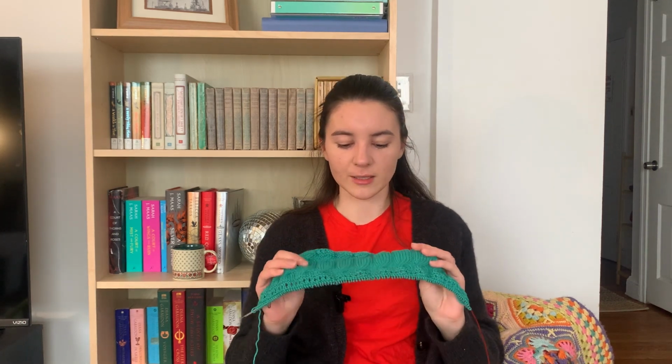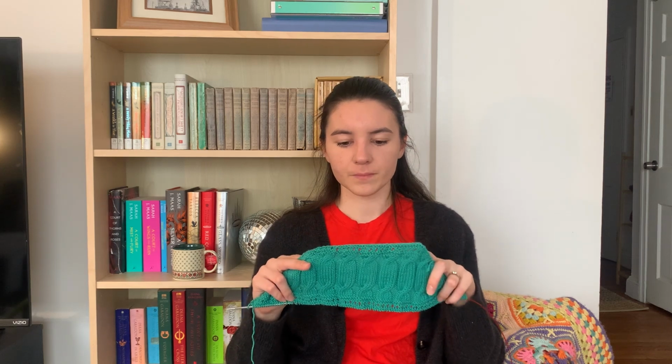I wanted something that was more wearable. I love a lace yoke, but I don't love that it can be harder to wear a bra under it without things looking through, which I guess this has eyelets, but I think it's fine. Yeah, I love how this is turning out. It's working up really nicely. I'm very excited about it.